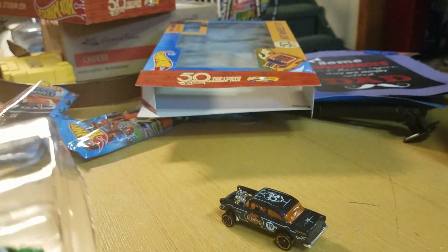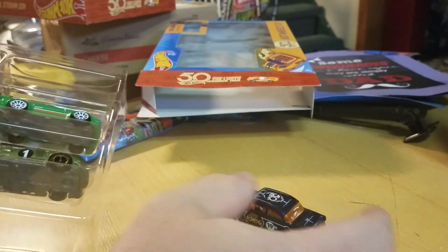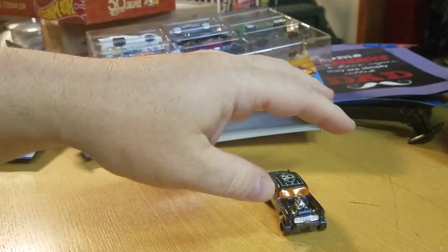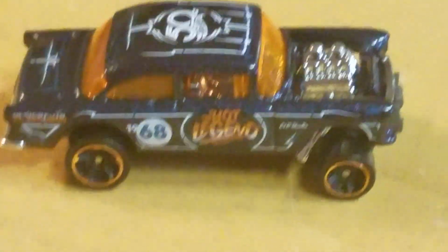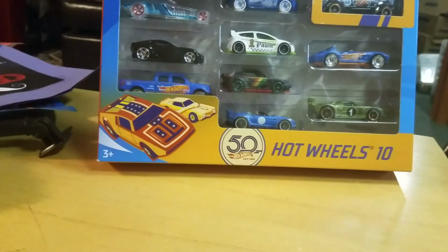Anyway, listen, ladies and gentlemen, it's a gasser. You guys all love them. You know, I'm a Mustang guy, but I know what everyone wants, so I opened this one since it was really basically opened. Anyway, Amazon gasser. Hopefully you guys all got it.